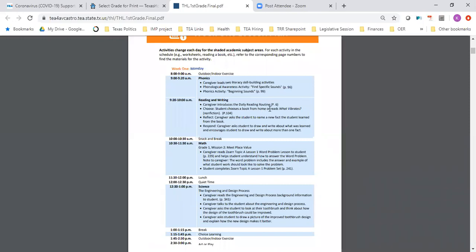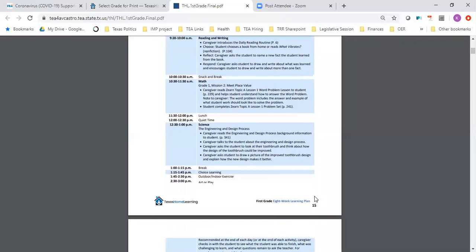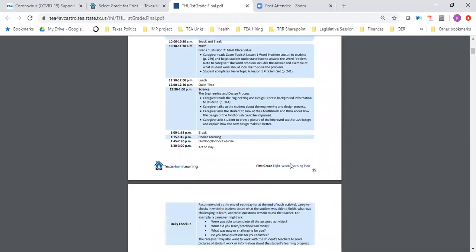And so the student can open the packet, and when they read that specific instruction, they can turn to the page that they need to find the activity for that particular time slot. So all the pages will be numbered. And they can do this online, and they can search through it online, or if they have it printed, they can flip to whatever section that they want.